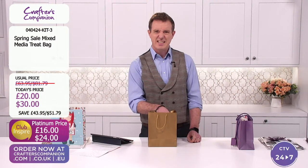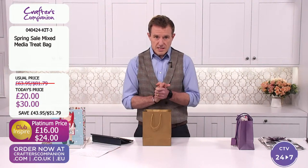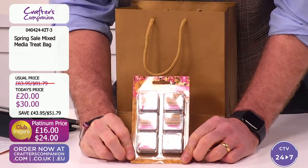The mixed media treat bag is brilliant once again. These are all at £16, $24 if you're platinum. Worth this, £64 or $82. Here is your value. Just there. That's it.